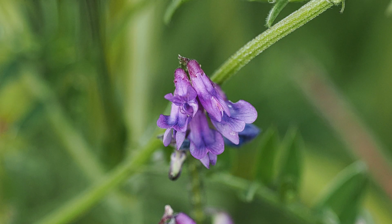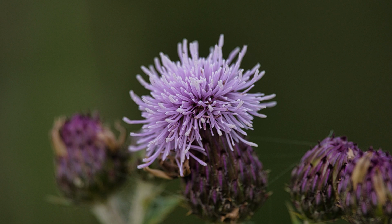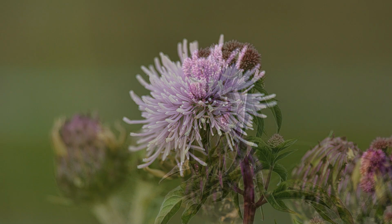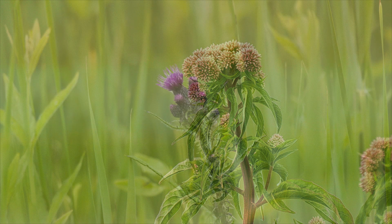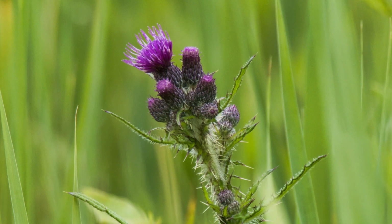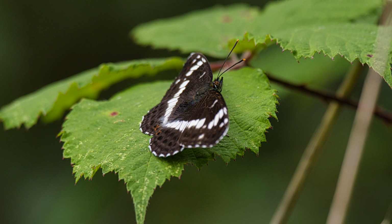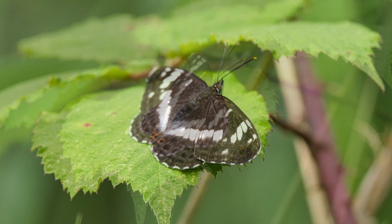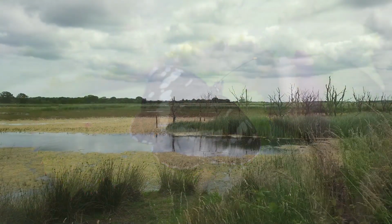So lots of different things in the hedgerow to look at and possibly photograph. And of course, when we come to the thistles, once we see thistles, then we usually see butterflies as well. So in this case, we're seeing a white admiral, so that's quite nice to see.